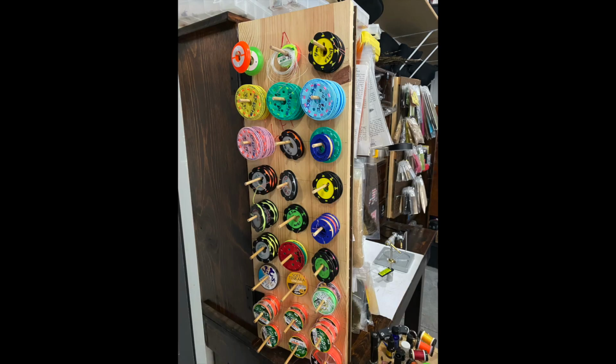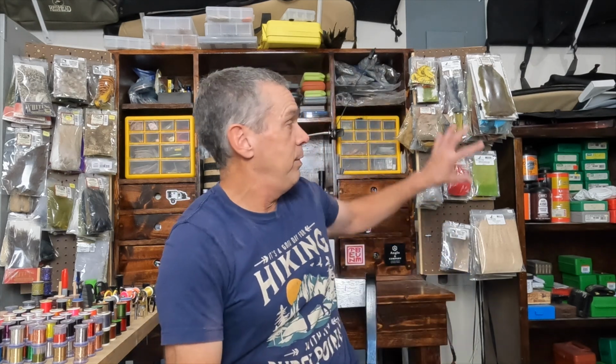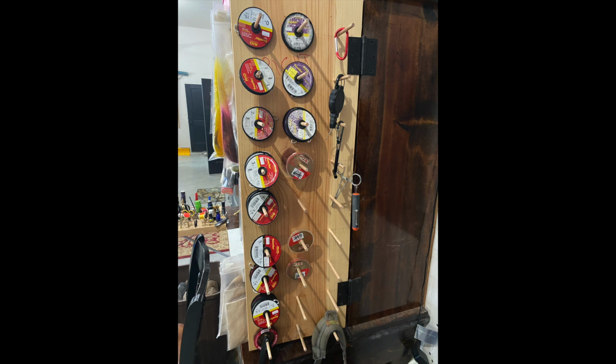On the back side of each one of these, I put another board and drilled little holes in them for a bunch of dowels. So I have all my lines on the back side of this little wing over here, and on this side I have it set up for all my tippet material, so that keeps all my spools organized and kind of out of sight.